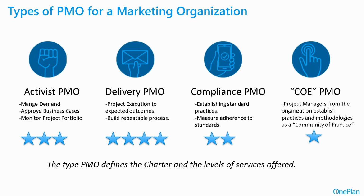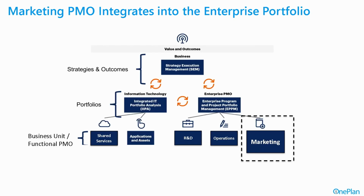The type of PMO defines a charter, and that's really important. You need to have a charter that defines what you're going to be offering. What is the purpose of our PMO in marketing, and what are the levels of service that we're going to offer? What are we going to do, and what are we not going to do? That's also very important. In the end, the marketing PMO integrates into the enterprise portfolio.